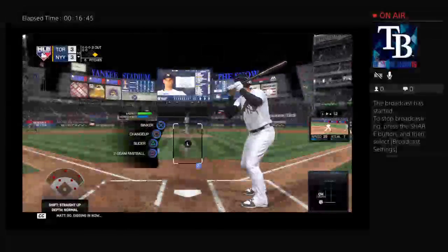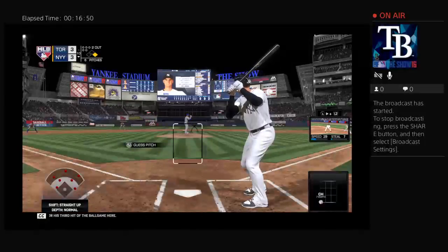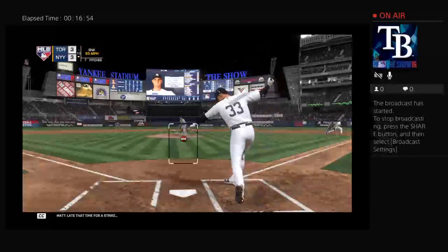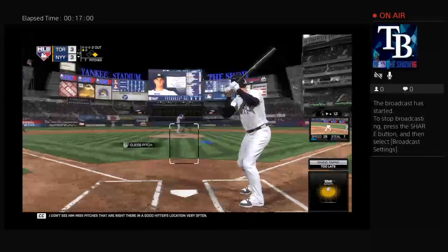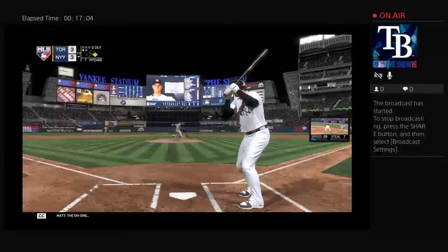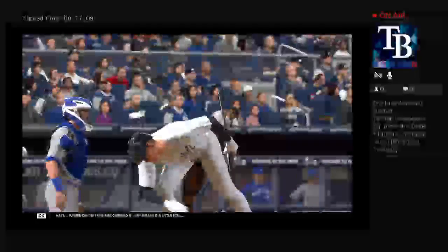So digging in now, Greg Bird. He's looking for his 3rd hit of the ball game here. Here's the first pitch. Late that time for a strike. He's such a good hitter. You don't see him miss pitches that are right there in a good hitter's location very often. The 0-1. Turned on that one and crushed it. Just pulled it a little foul.